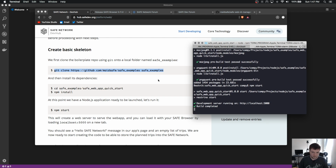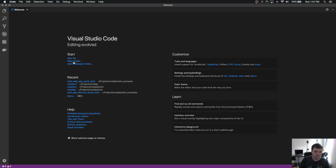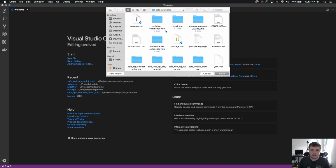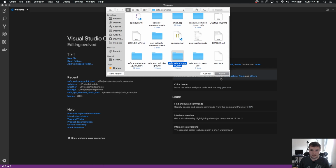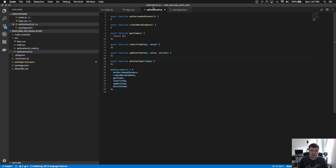Cool. Okay, so we are running on localhost 5000, so if we open up our safe browser, we will see this page here, which is an absurdly simple page, but in reality what this is going to demonstrate are basic CRUD, create, read, update, delete operations on the safe network. So we can open up the repository in Visual Studio Code, in safe examples, safe web app quick start, and this is of course the baseline code.